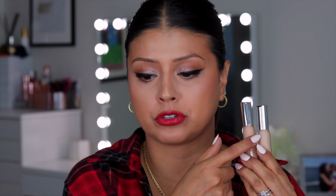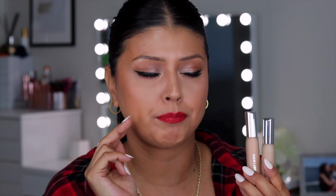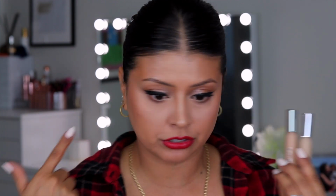I have two different shades, one to correct and then of course one to conceal. I mix them both, and that's what I'm wearing underneath the eyes right now. I mean, can you see my dark circles? Because I sure can't. These are amazing, and you have a ton of different undertones to choose from.